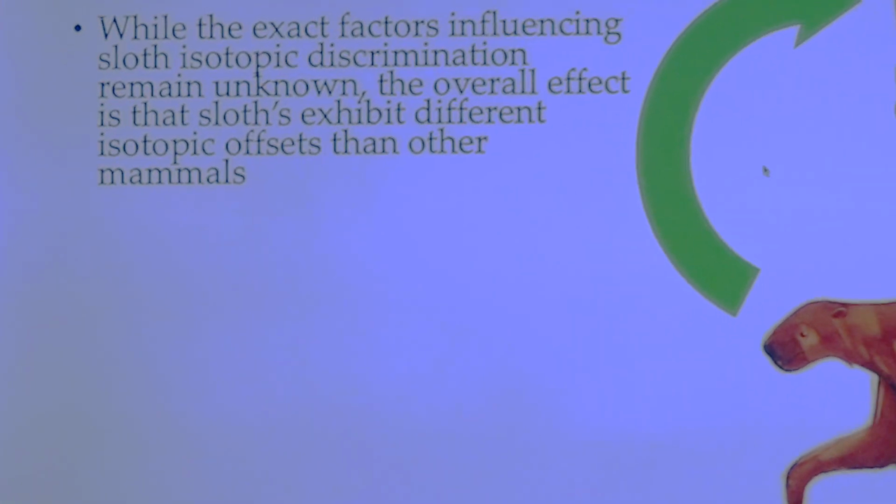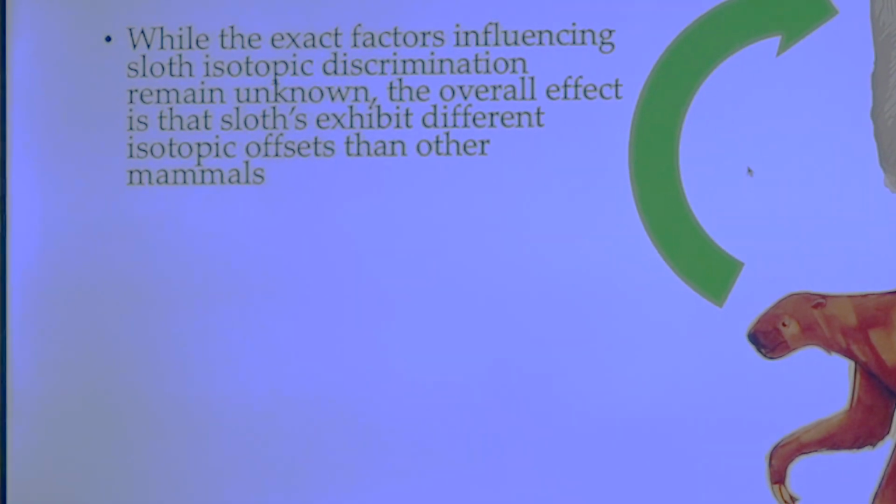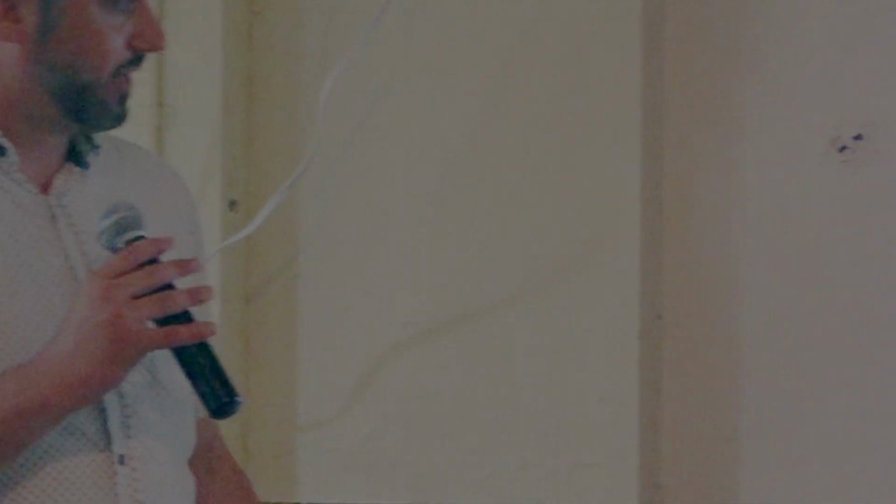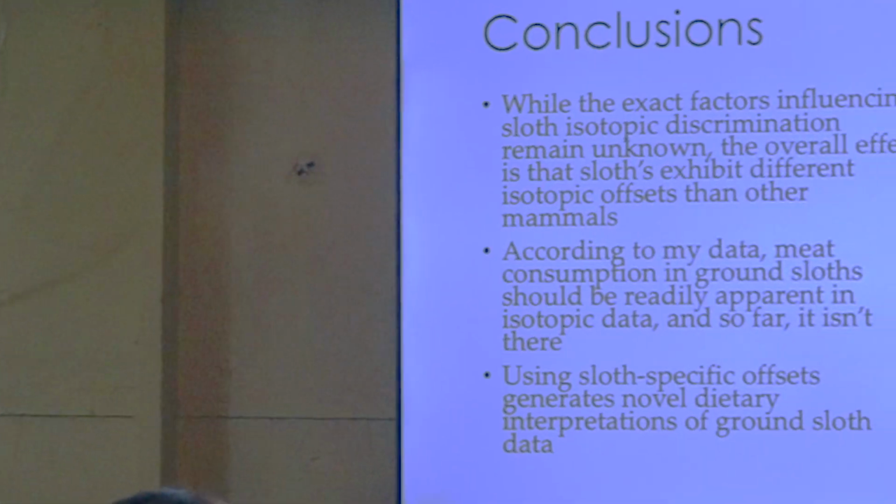So some conclusions to think about. We're still figuring out the question of, is the chemistry going on inside modern sloths a better approximation of the chemistry inside ground sloths than any other animal? It does provide interesting results to think about. No evidence of ground sloth cannibalism, and we do get something different when we use sloth-specific offsets.